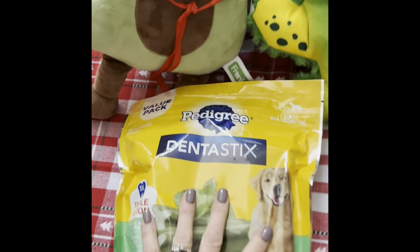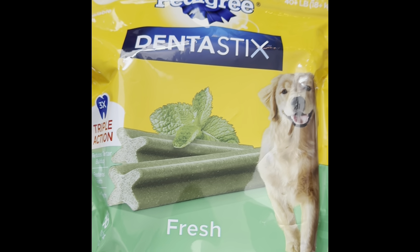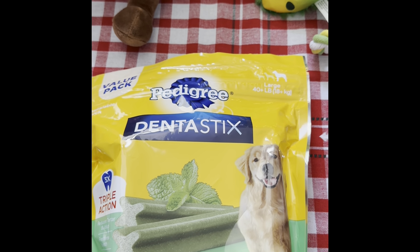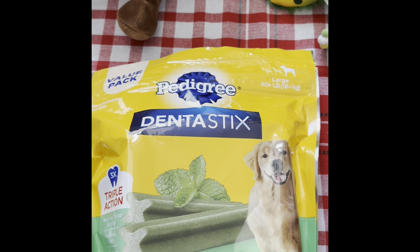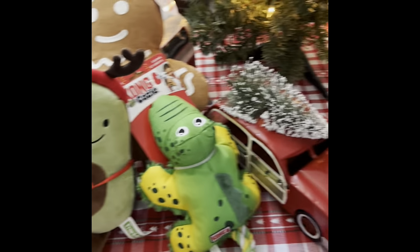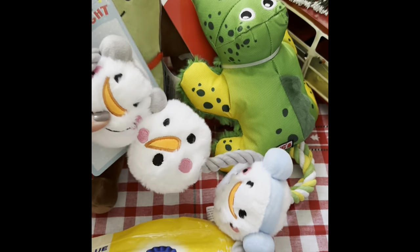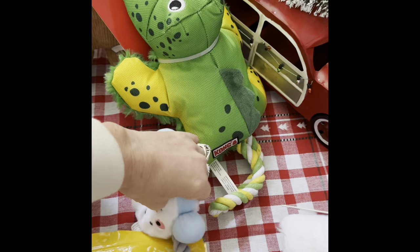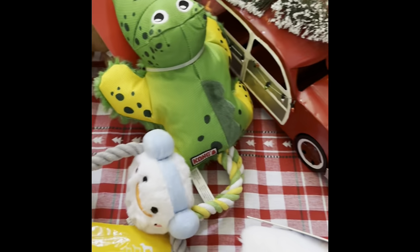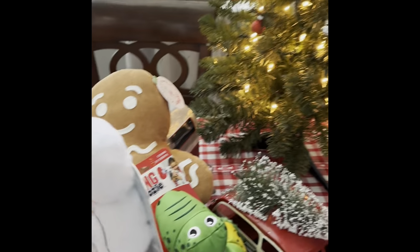Got a big old bag of dental sticks. Definitely have to take care of a golden retriever's teeth, because she gets some bad, bad breath. I found this one also at Ross, and I think it has squeakers. No, no squeakers. It is a rope though, a long rope with snowman heads. I thought it was so cute.